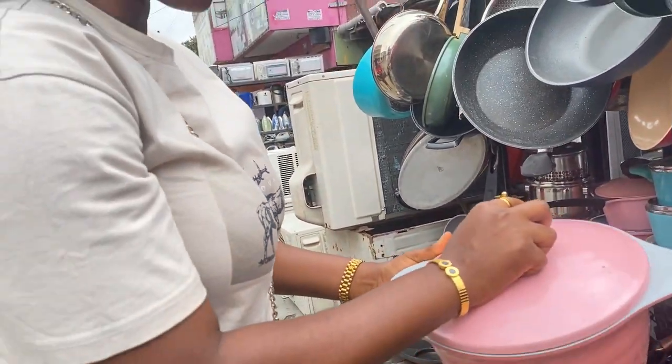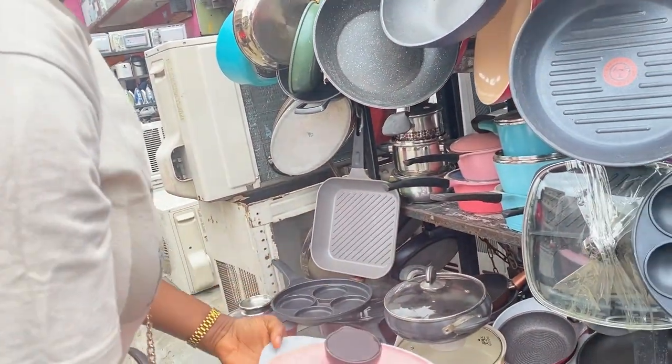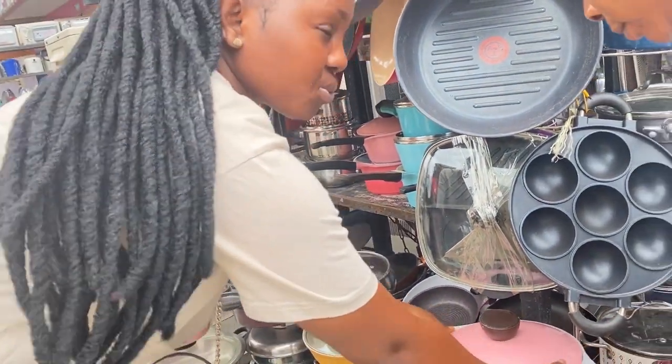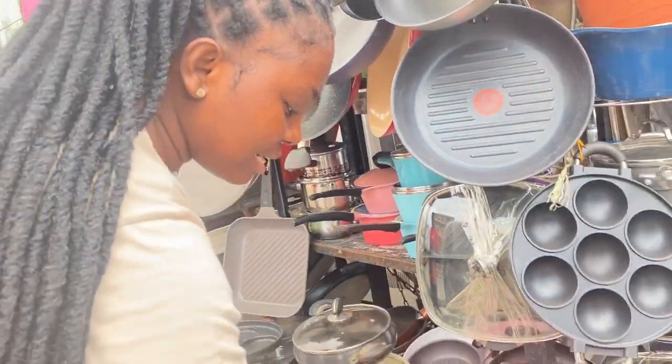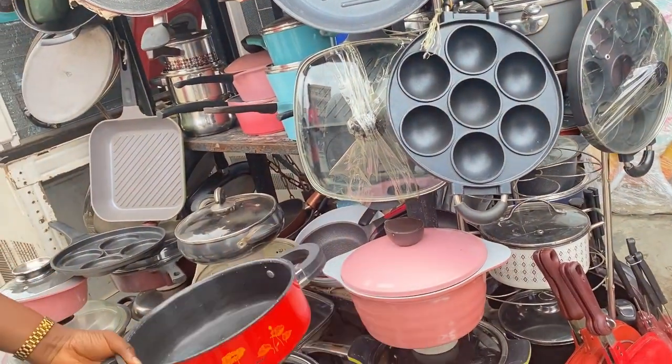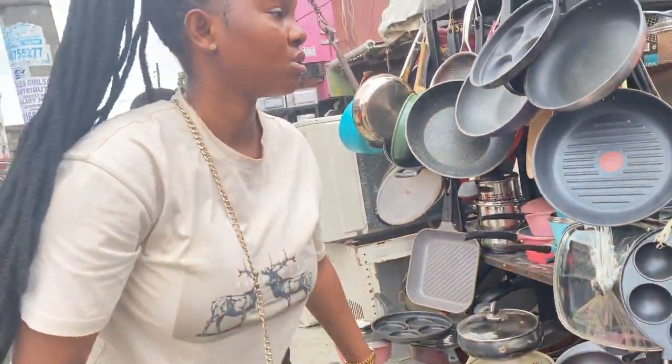This is just like price. How much is this one? 9K last price. Why is it this price? I feel like it's more expensive than the other. Yes, it's more than it.